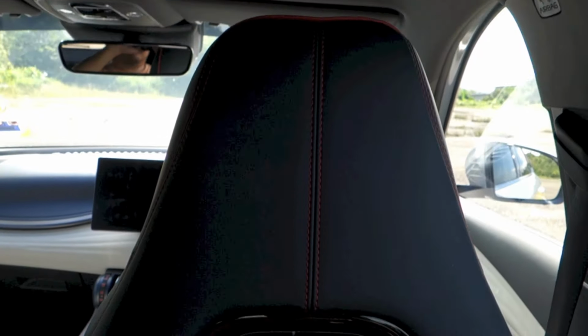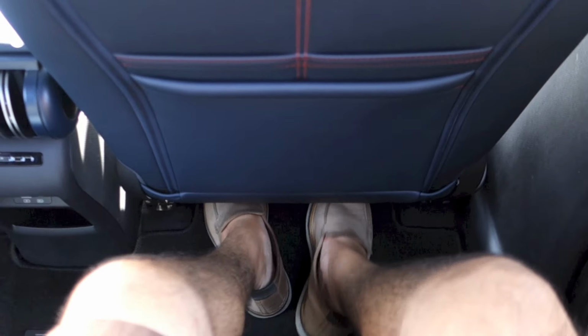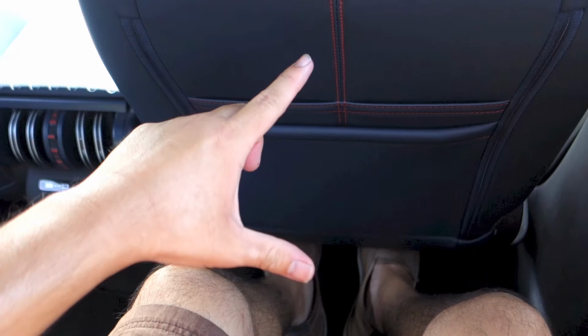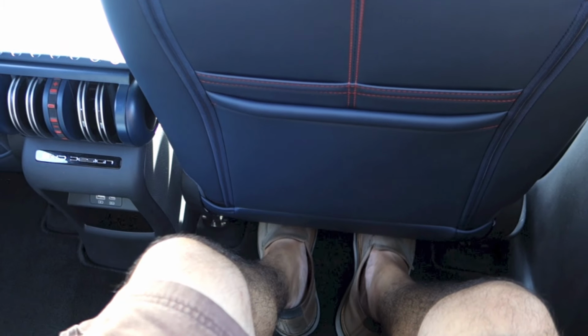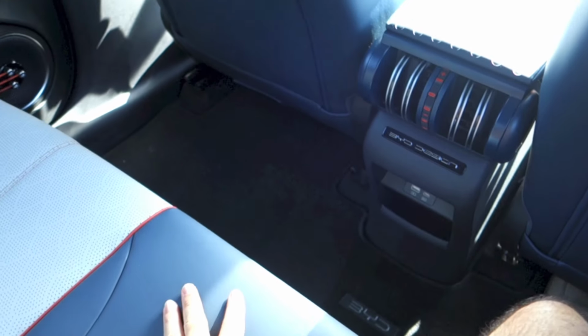I did set the driver's seat to a position that I would feel comfortable in. I'm about 5'7", which is about 1.7 meters tall. There is a bit of room to stretch out my feet underneath the driver's seat. As for leg room, I get about this much. And I get about this much in terms of headroom. It is actually not too bad back here. The seats are quite nice and comfortable.